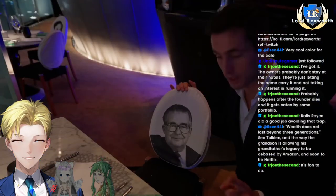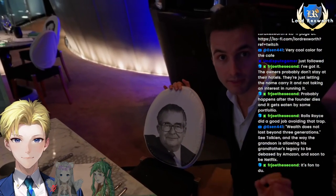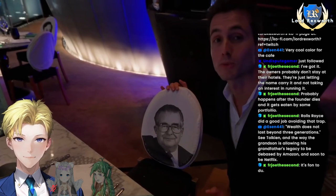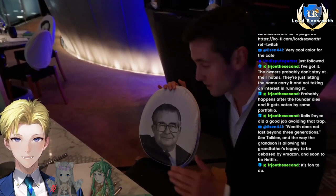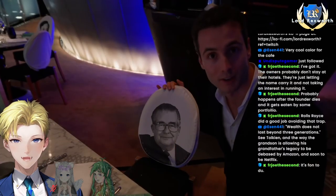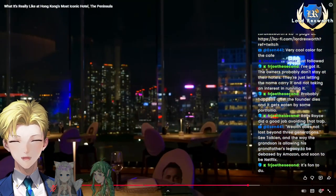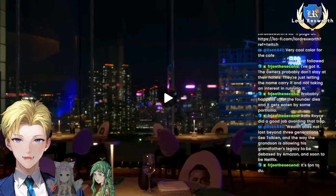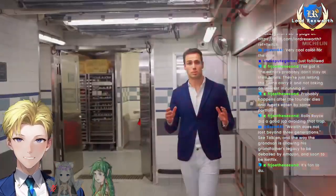One thing that's cool about the restaurant here is that all of the chairs have the faces of the staff of the Peninsula that have been here for more than 20 years. So once you've been at the Peninsula for more than 20 years, they put your picture on one of the chairs in Felix. And there are a lot of chairs in this room. Your face can be graced by the sweaty back of some tourist. It's just what I've always wanted. Exactly.